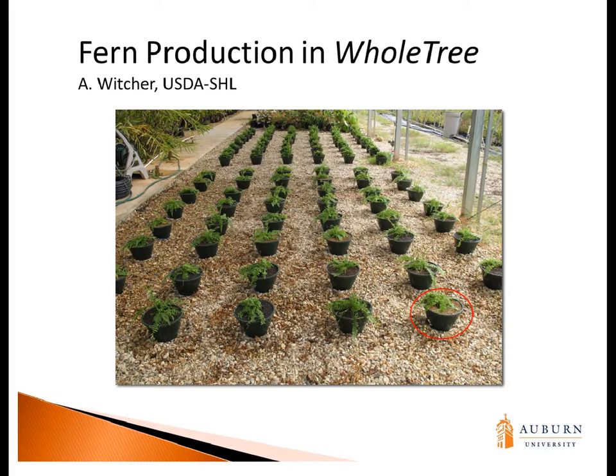And that grower, Ferns, was interested, had heard about the work we had done, and was interested as to whether this product could have application in his production. So Dr. Witcher undertook a study looking at fern production.